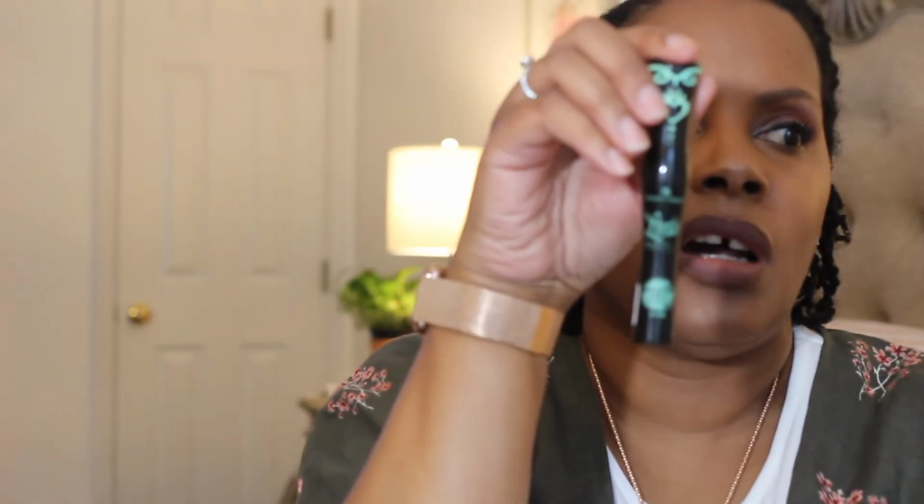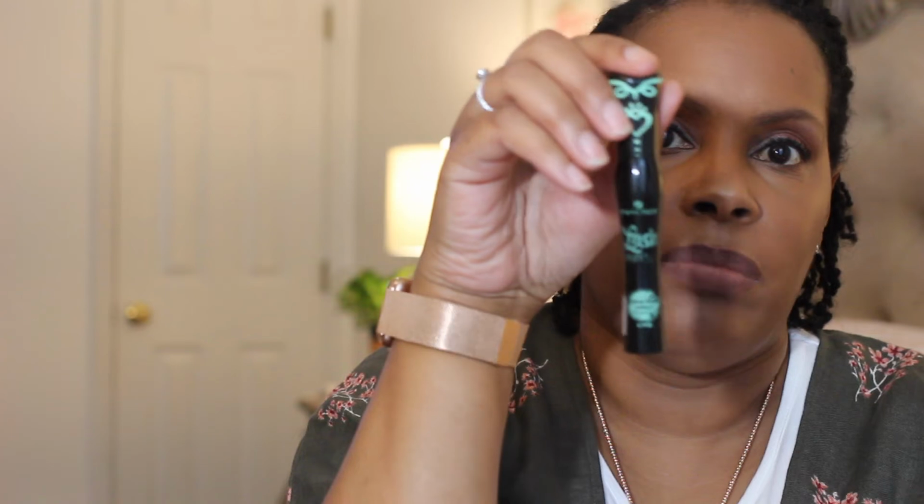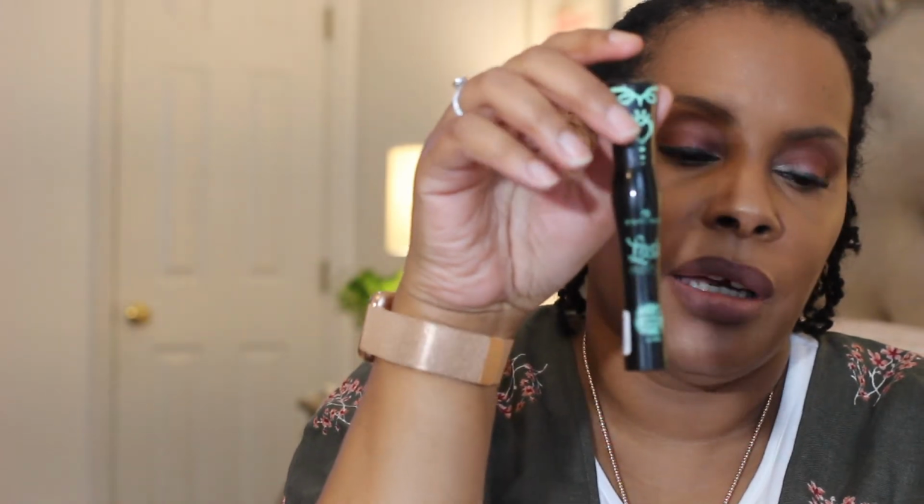Then this mascara I picked up maybe a couple of months ago. The Essence Lash Princess, and it's in the false lash effect. You can tell I like that because the packaging is all kinds of beat up.